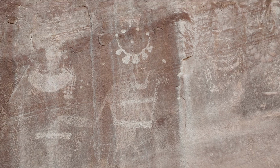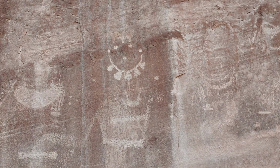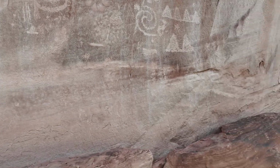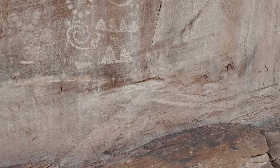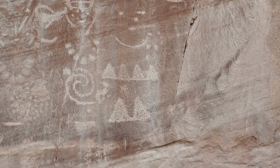So again, there's one that looks like a face, but it's a necklace, eyes with the crown on top of it. Now, this is something I have not seen on the other sites. See some spirals, but you can see a teepee village. See some more spirals.